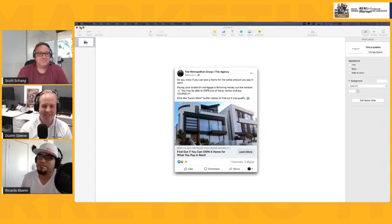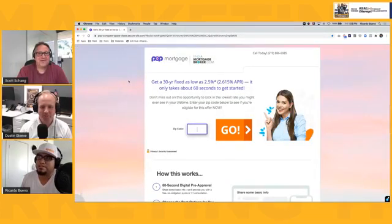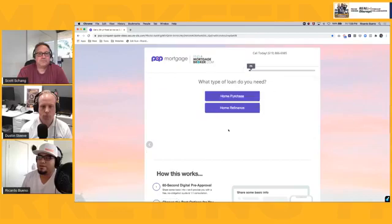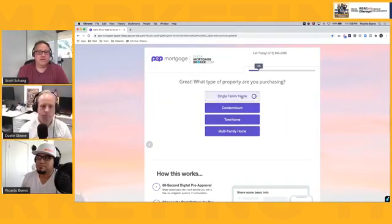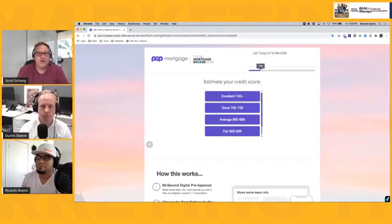to a lead form, or a leadPops funnel, that looks like this. Now the copy would be different. It would be message matching the call to action or the heading on the ad. So instead of saying get a 30-year fix for as low as 2.5, it would say, see if you can own a home for the same amount you pay in rent. This starts a funnel where they enter their zip code, hit go, and it goes through this process. It's very mobile friendly. Everything is a slider or a push button, and as soon as you click it, it goes to the next one.